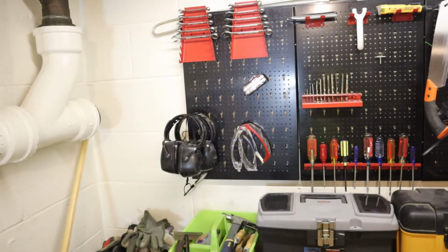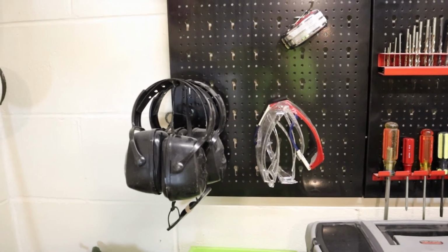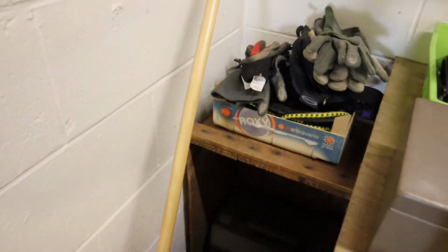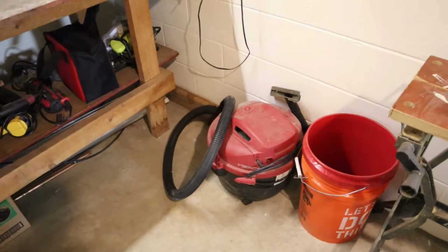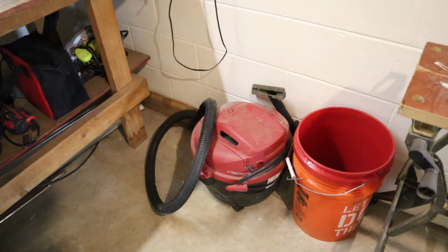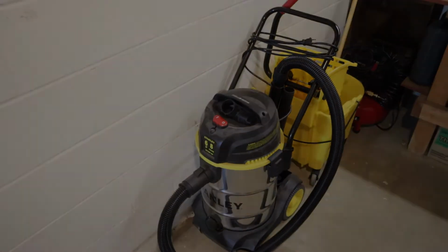Always use hearing protection and safety glasses when you are doing work in a shop. Safety first, including all of the gloves. And then down the bottom is my compressor, mop bucket, and shop vac. There's a shop vac over here, but this is like one that we use for water. One time we had a hot water heater go, so that we use for water. This one we use mainly for dry.